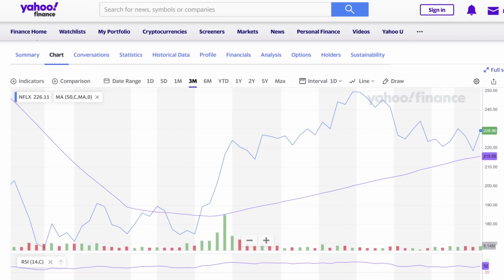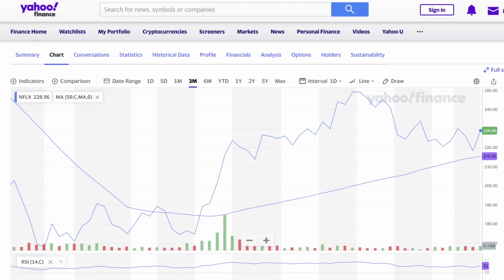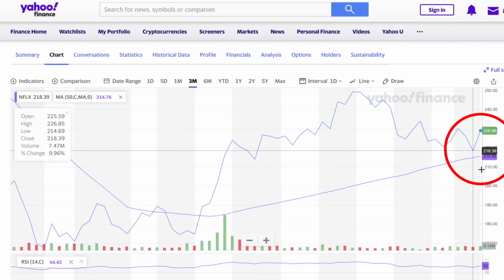And for me, I am pretty bearish right now. If I look at the stock, it is looking like it has recovered a little bit. However, I am bearish and I think this stock can go down. Now, specifically, I'm looking at the moving average. The moving average is about $215 per share, and it is rising.